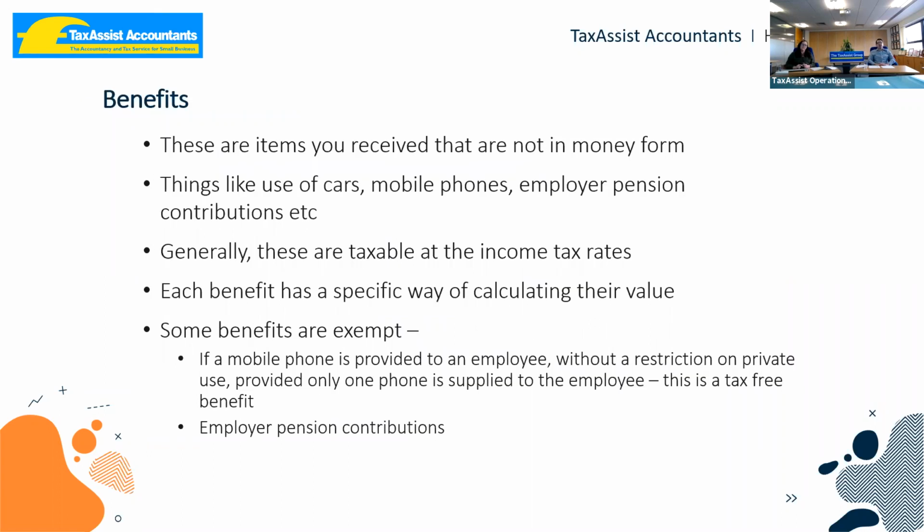If you take benefits from the company, you also have to consider these, because these will also count for tax, and it's where sometimes directors can get into a bit of trouble unless they take advice. So benefits could be things like if the company provides you with a car or a mobile phone, pension contributions. Some of those will be taxable and others won't.